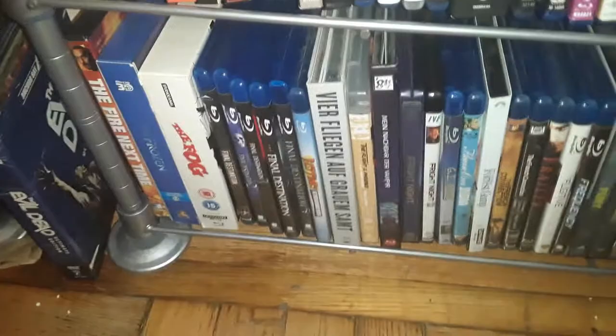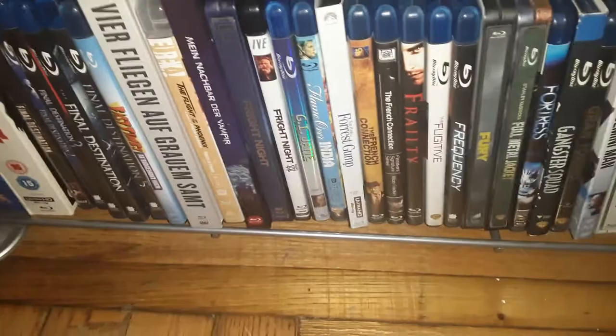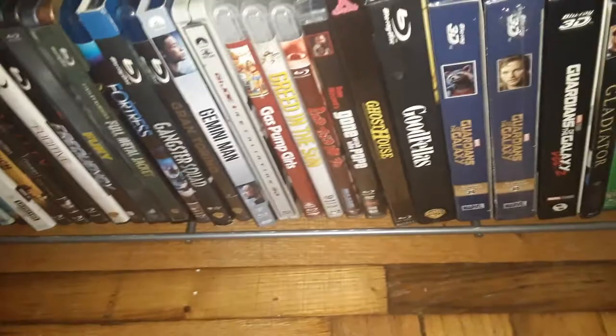And the bottom shelf. Fright Night Part 2. Flight of the Phoenix from Eureka. Fright Night 1 and 2. Actually, 1 and 2 versions of Part 2. I'm going to move on here for a bit because I'm running low on the battery. But here we go. This is Shelf 4.